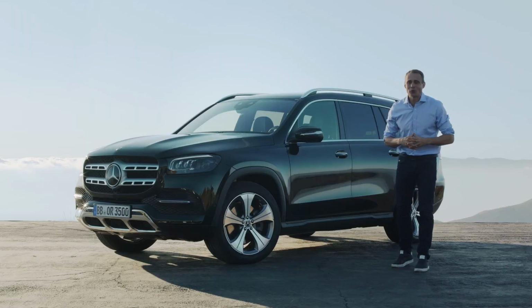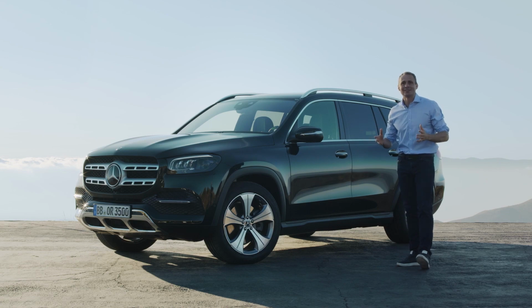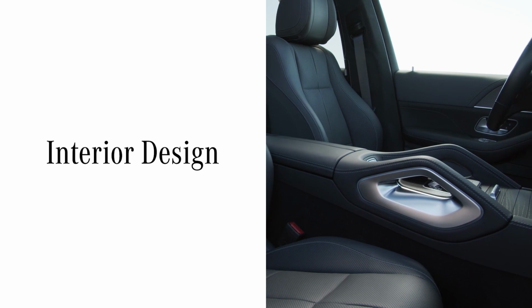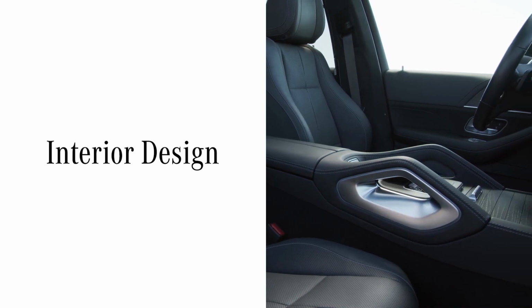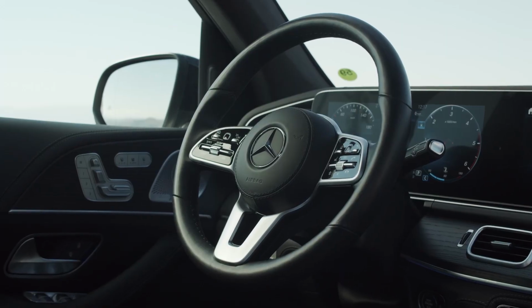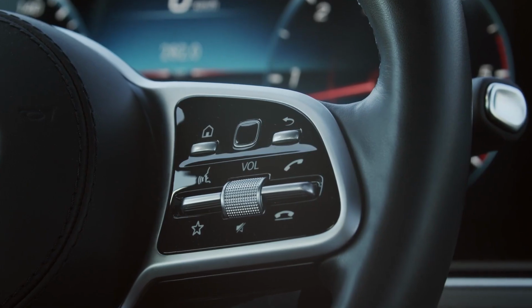My first impression was like, it's a mansion on wheels. Let's go take a look at the inside first. The first thing you will notice is that everything is so well crafted. It feels and looks so nice. You instantly know you're in one of the best cars you can ever buy.